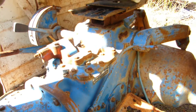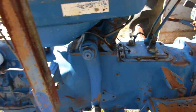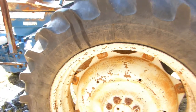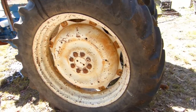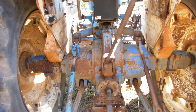There's a little bit of rust in the roll frame. We'll have to look at fixing. But yeah, it's a lot better now. I said in the other video the rear tyres were 18.4 38s. They're 14.9 38s. But yeah, she's looking a bit better, isn't it?